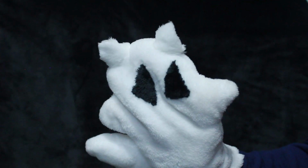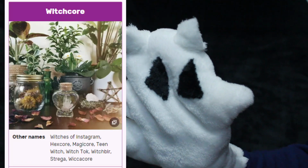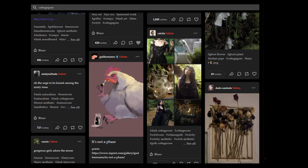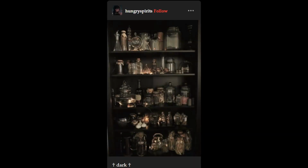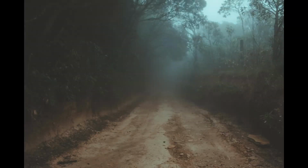You'll find a lot of overlap with other subcultures like goblincore, forestcore, crowcore, or witchcore. Type in cottagegore into places like Tumblr and you'll find those tags too, along with abandoned places being taken back in by nature, dark figures stalking through the fields, apothecary bottles filled with unknown plants, skeletons that walk, fog and dirt and grime, and a certain sort of melancholy that's welcomed.